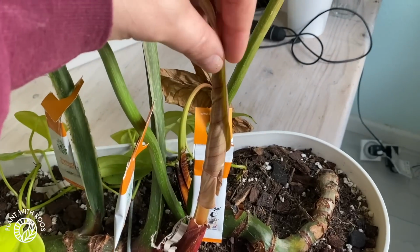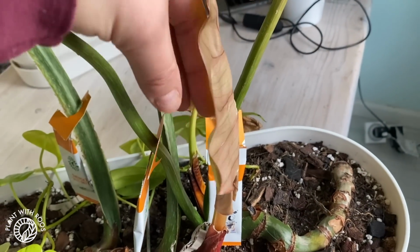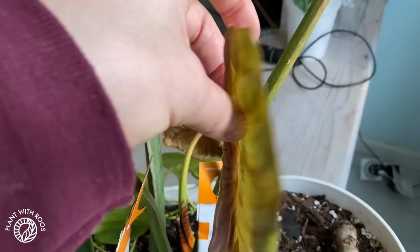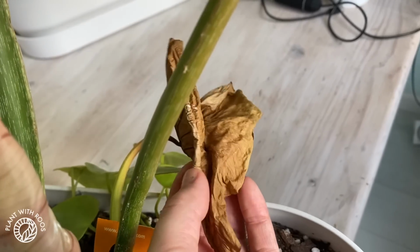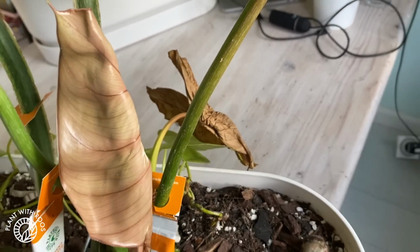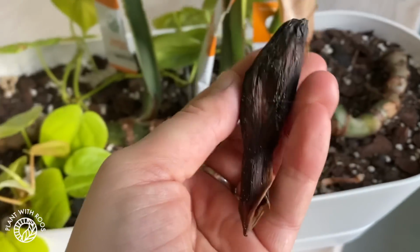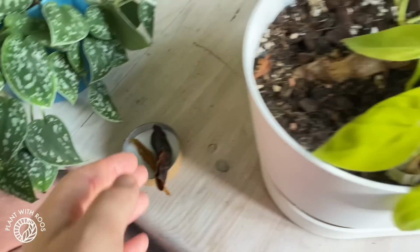Here you can see, this is why I wanted to turn the pot around so you can see better. This is a new leaf of my Plaumani, which looks really good actually. Looks nice, especially when you compare it to the new leaf on my Pastazanum, which got too cold in that cold period and it was very close to the window, so it just looks really horrible. Oh, and we have the dead flower here. My Plaumani flowered, so that needs to be thrown away.